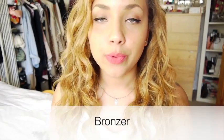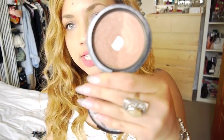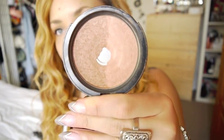I know for a lot of people, a main thing in summer, especially for me as well, is bronzer. I love the bronzed look, especially when you're away on holiday and stuff like that. I love it. So this one I've had for years. This is Too Faced Sun Bunny. You can see I've hit the bottom, and it's 2 shades in there, so that's quite handy because you can use one on the other.